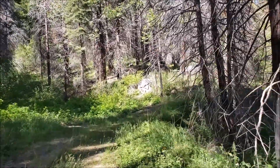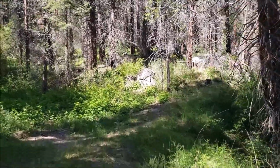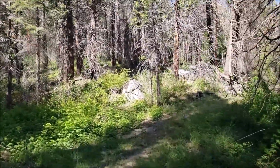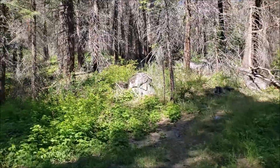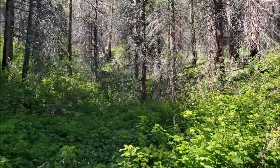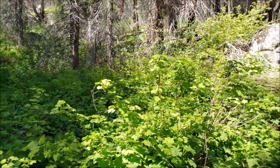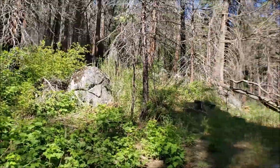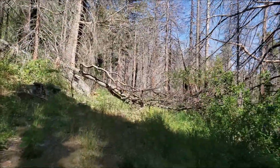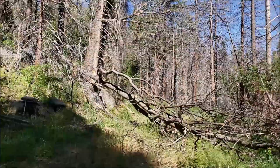So this trailhead is located, let's see, about 2/3 of the way, so that would be about 2 miles up from Highway 190 and about a mile before you get to Alpine Village. Yeah, look at this. These are all thimbleberries and currants, looking just lush and green. That's about 60 degrees in here and a beautiful spot.